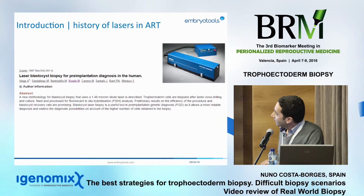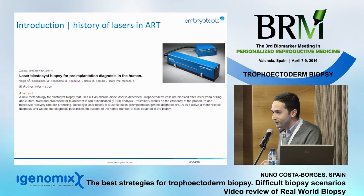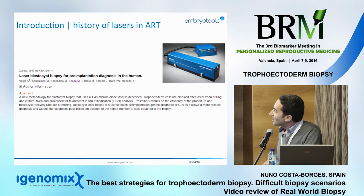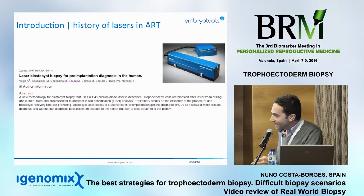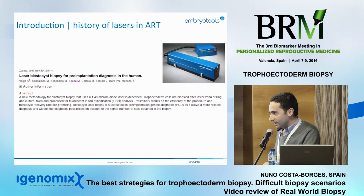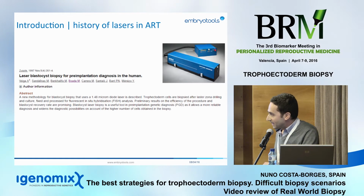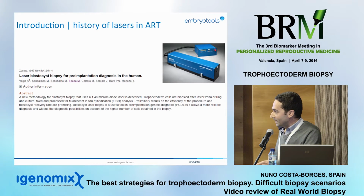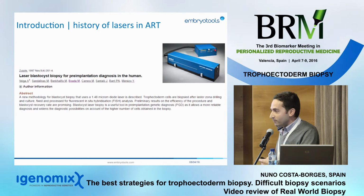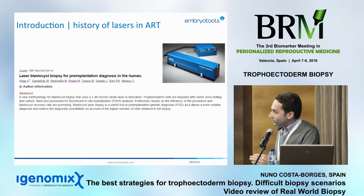So as I said, after '94 this laser started being used in human IVF, and although we're talking now about blastocyst biopsy as a trending topic, this is something that started being done in '96, when Gloria was working at that time. Institut de Chus was one of the first centers to start doing blastocyst biopsy. And this was one of the first publications you can find about blastocyst biopsy, and it was already in '97. But after this period, maybe because the culture system was not as well optimized as it is nowadays, there was a tendency to perform biopsies on polar bodies and also on cleavage stage embryos.